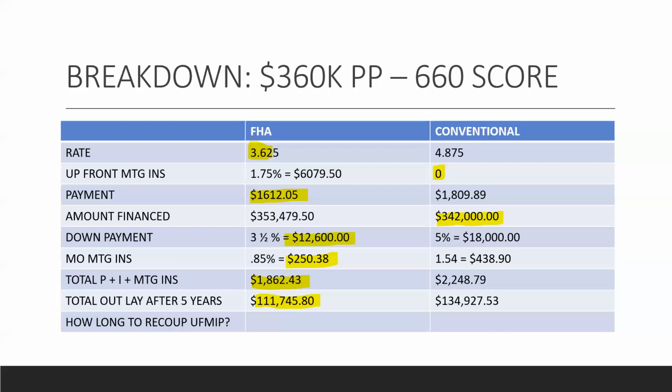Total outlay after 5 years. So how much money did this mortgage cost them after they've lived there in the house for 5 years? This one, it's about $112,000. And over here, it's $135,000. Even when we threw in the $6,000 for the one-time upfront mortgage insurance premium. All right. So this is where I come to people and I say, the cost of the mortgage insurance isn't just a cost for cost's sake. You're going to get something out of it in the way of better interest rates, lower cost for the mortgage insurance, and an overall lower monthly payment.